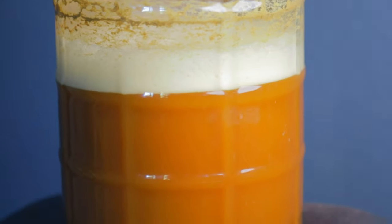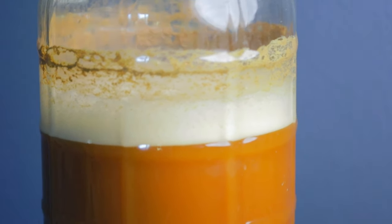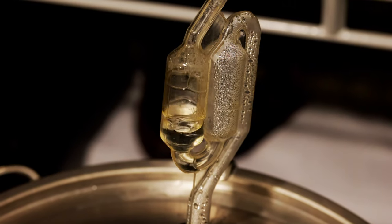Another thing that could be wrong is with your fermentation. If there's wild yeast present, it might cause your beer to ferment crazy fast. That krausen could expand up higher than it usually should, clog the air stopper, and then kind of just explode or make a mess. That happens as well, and that's usually the sign that something is wrong with your beer.